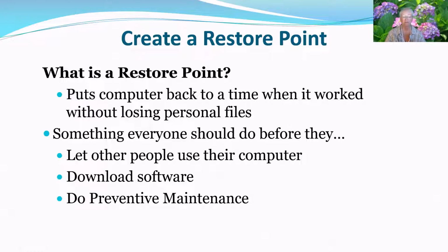Everybody should use it, do it before you let other people use their computer. Daughter number two's mother-in-law came. She was an administrative executive secretary at Bendix, knew everything about computers, but Stacy let her use her computer while she was here. When Sharon left, Stacy had set up the computer with her account and her husband's account. Her account was gone. You don't want that to happen. So make a restore point, even if it's your favorite kid or your favorite grandkid, before you let them touch your computer, just in case.